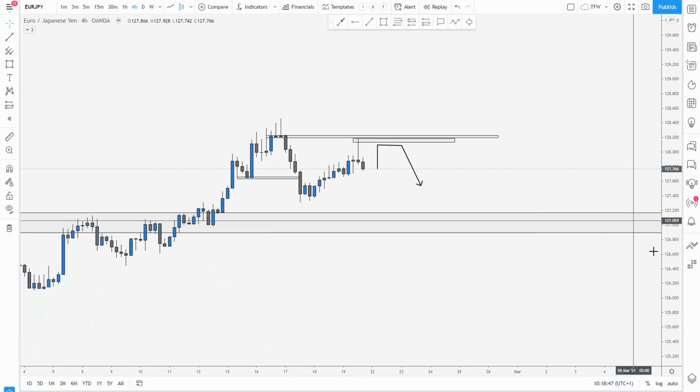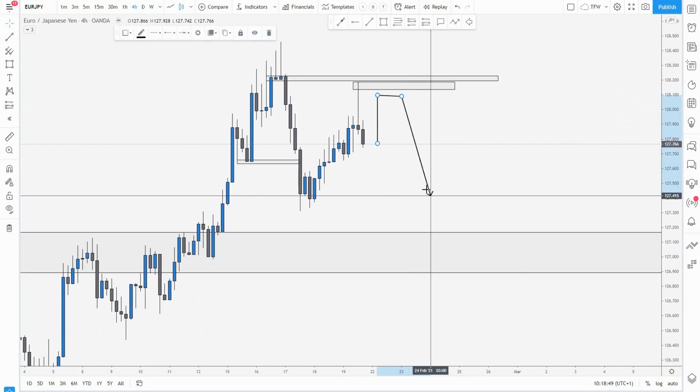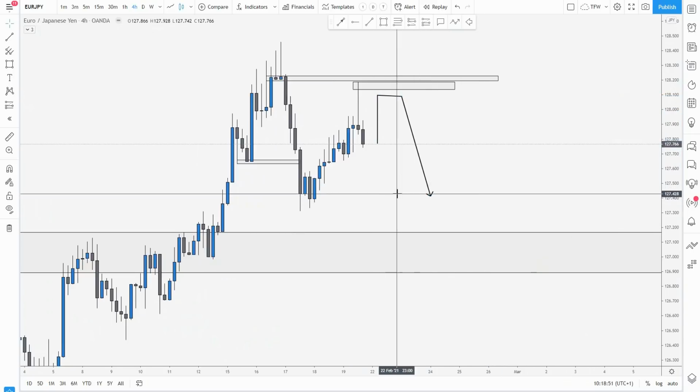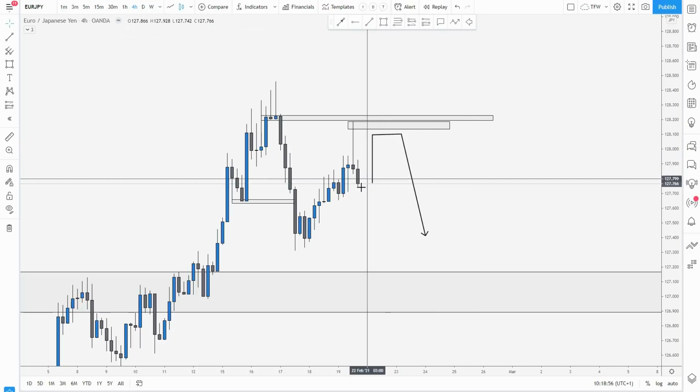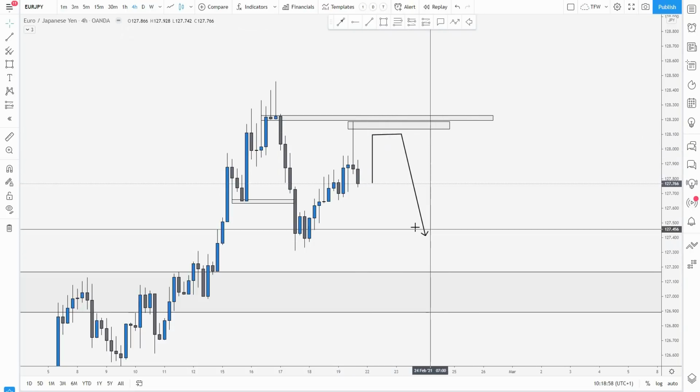All right, but shorter term, I would expect a little sell inside this area, and then from there we can start re-evaluating for potential longs. Okay, so on EJ, short-term sells, and then from here potentially we can start looking for longs.